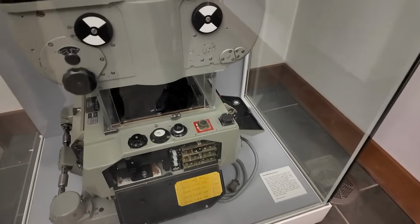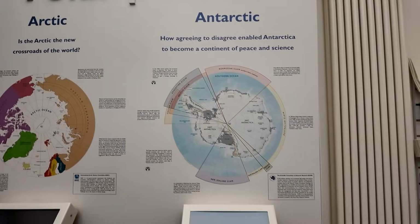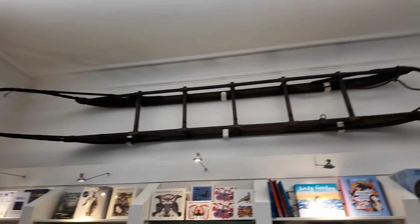So much cool tech in here. It's an aerial camera is what it says. Got some polar politics right here. All kinds of information. And then I didn't even see that above us. Cool little sled right there.